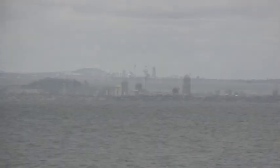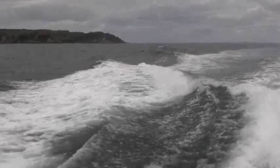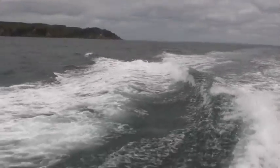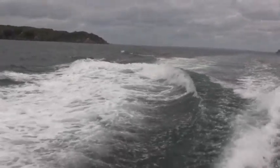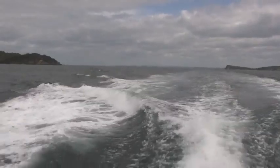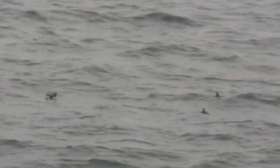Auckland way over there. Kerry Island on the left and Auckland in the background, just going in behind it. The America's Cup was sailed in that area right in the middle there, back toward Auckland. White-fronted tern, diving petrels. A new family.